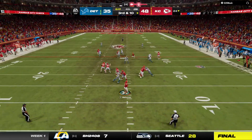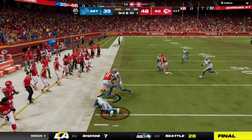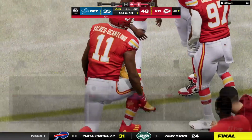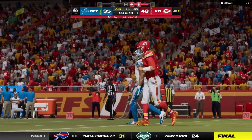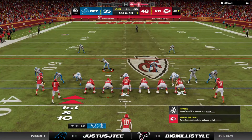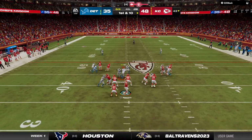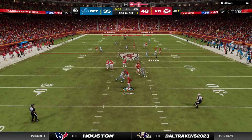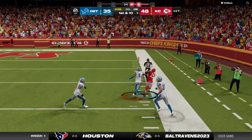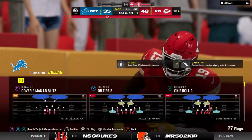Mahomes now to throw. He's got his man, Valdez-Scantling. And even though he gets out of bounds to stop the clock, it's not going to matter. That 1st down going to be enough to write a finish to this one. Interesting, Mahomes wants to throw it. That went into the hands of Tony downfield. And he's going to be out of bounds all the way down inside the 15.